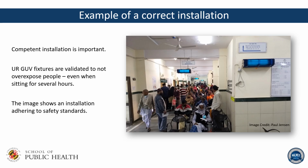This picture shows an example of a correct upper room GUV installation. So competent installation is important to prevent overexposure. Upper room GUV fixtures are validated to not overexpose people even when sitting for several hours. So the image clearly shows that the installers adhered to safety standards.